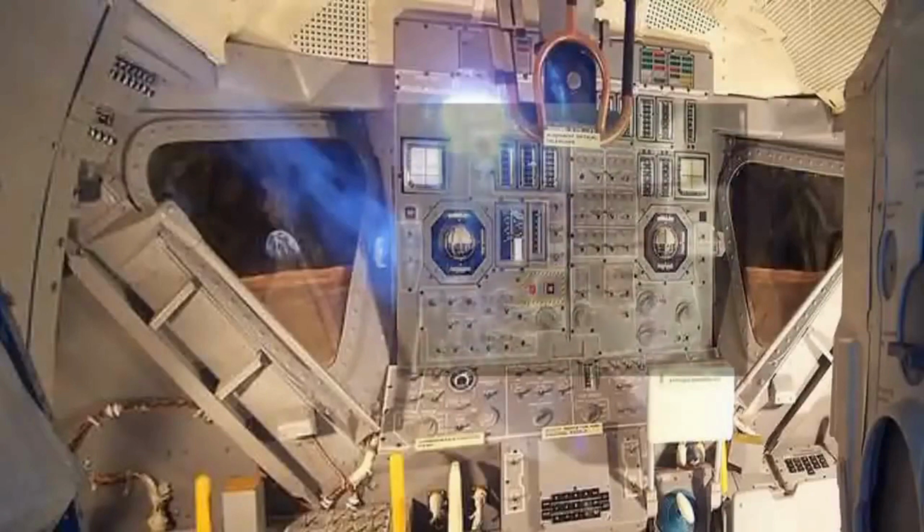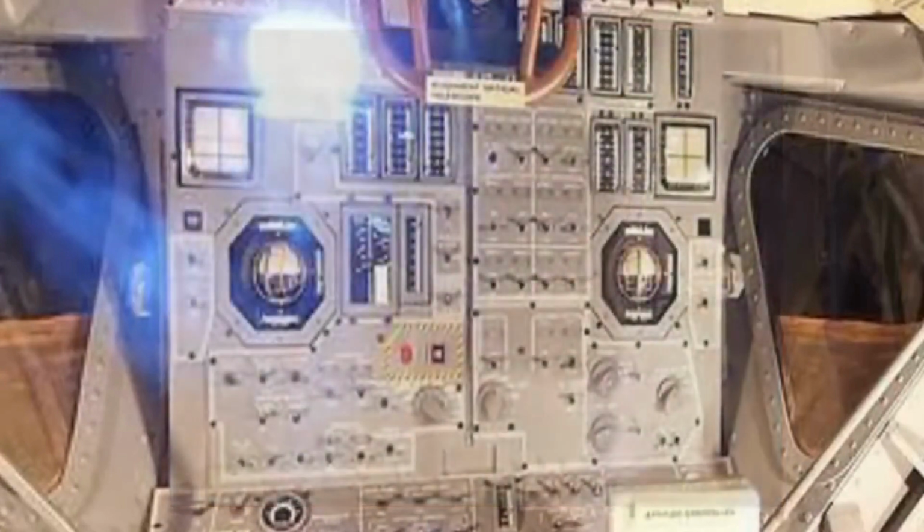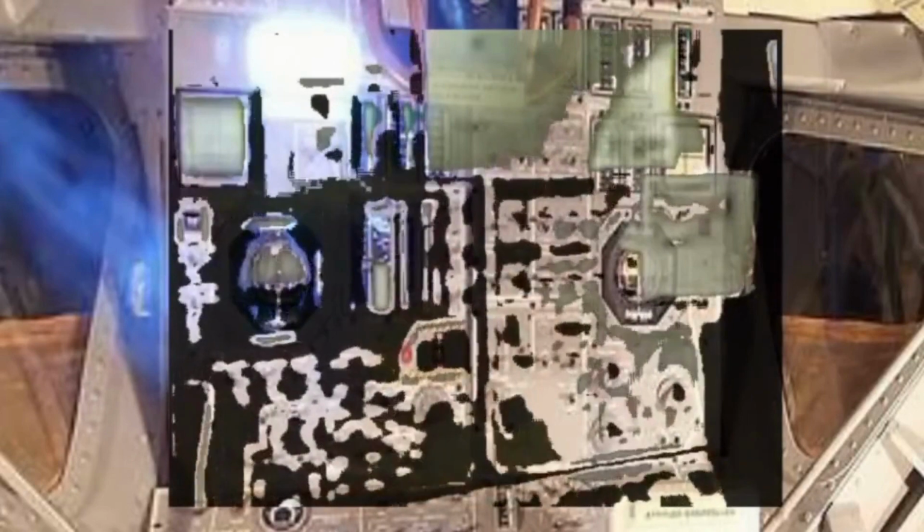Now let's examine the interior of the real Apollo LUM, or Lunar Excursion Module. Here are images of the LUM interior. Notice something familiar? All the gauges and switches are absolutely correct.